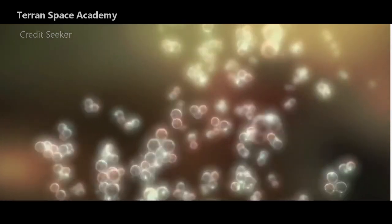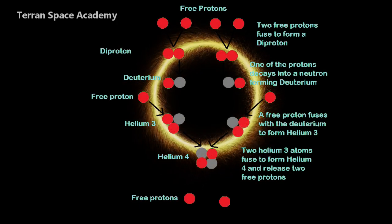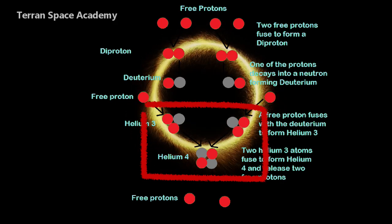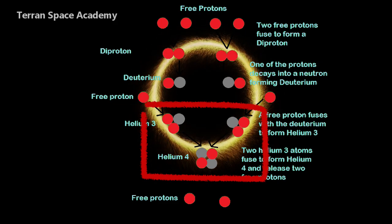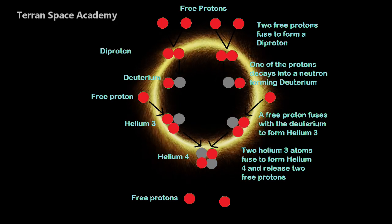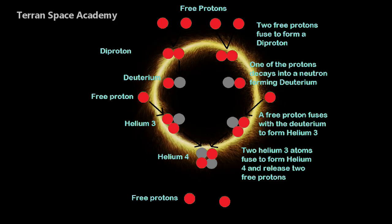Is there a better way? If we look back at how fusion in the sun works from our first lecture, you will see the final step is the fusion of 2 helium-3 atoms to produce helium-4 and 2 protons, and no neutrons. This type of fusion is called aneutronic. This would remove the dangerous neutron radiation and reduce the shielding necessary. It would also prevent the erosion and increased radioactivity of our reactor. Can't we just skip down to that step?